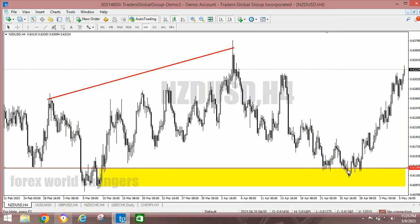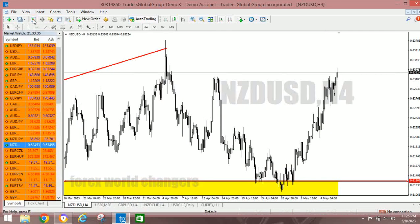It was going up, down, up, down. So it was just testing people's patience, yeah? Remember, the market loves playing with your patience. It's its favorite thing. Playing with your patience is one of its favorite tricks.